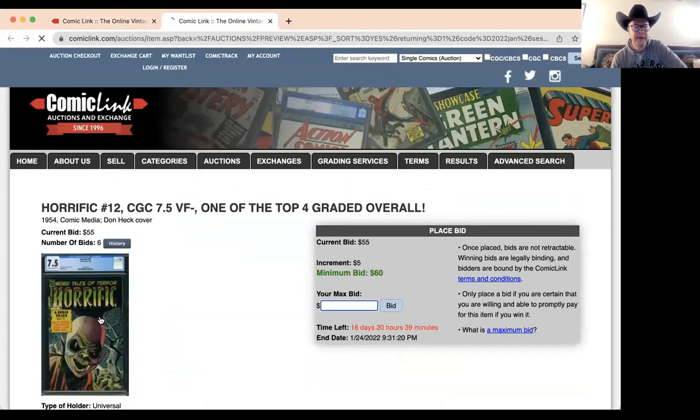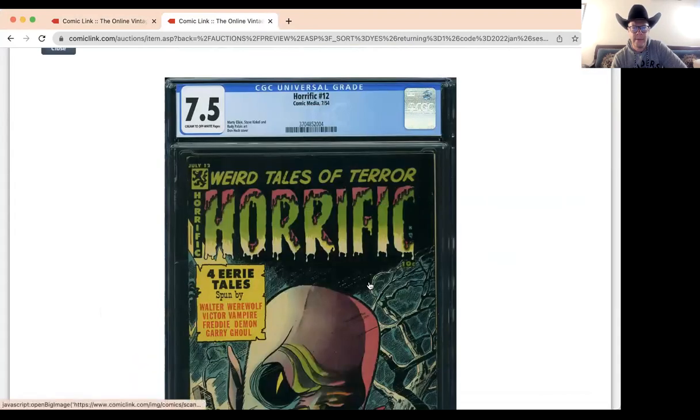This is great. This is going to pop way up in the ranks there. These Horrifics in this grade. This is a tough one, this Horrific 12, this Don Heck cover, 7.5. This is very cool. Look at that. I mean, Don Heck, he did horror, he did war comics. All his stuff was masterly, top of his game.